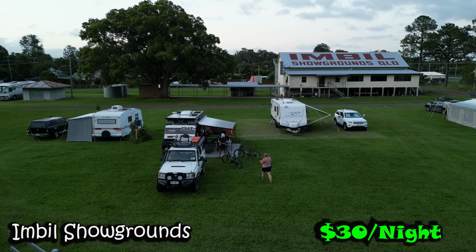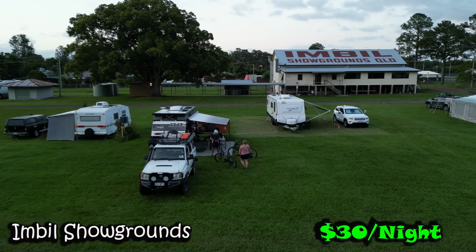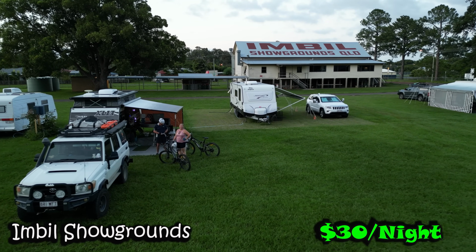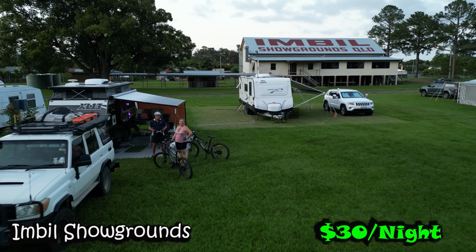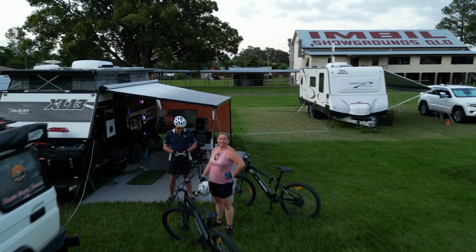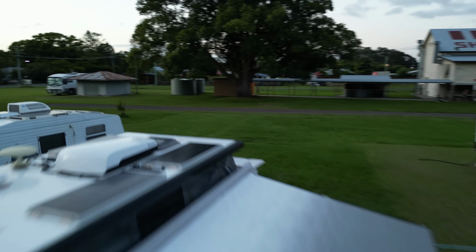But a lot of the camping around Imbil is like Hipcamp, and they're charging pretty much $30 to $50 a night. And I know you're on their little river or creek, but there's really no power or water or anything. But we just found the showgrounds.